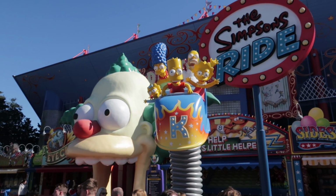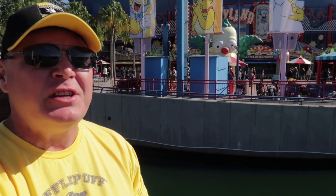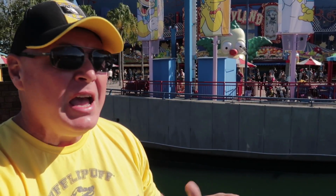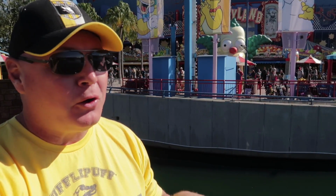Just go to the Quickie Mart, grab a squishy instead, guys. I should say though, guys, this area is kind of divided into two. You have Springfield, and then you have Krusty Land. So Krusty Land is the theme park outside of Springfield.